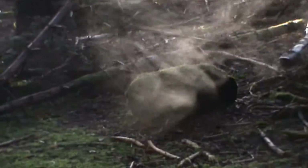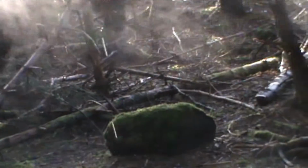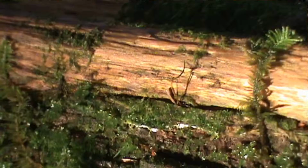And it's just from my breath. Just amazing. It's very chilly right here in the shade. This is such a delightful experience.